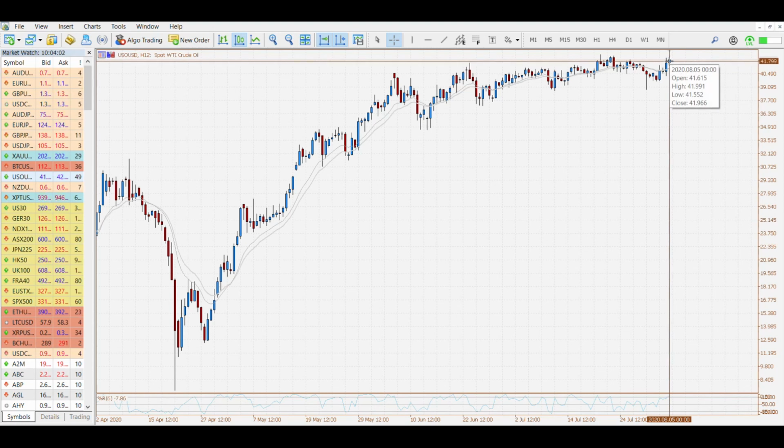And tonight we do have some key news later, well, early in the New York session. We have the ISM non-manufacturing PMI data to come out.